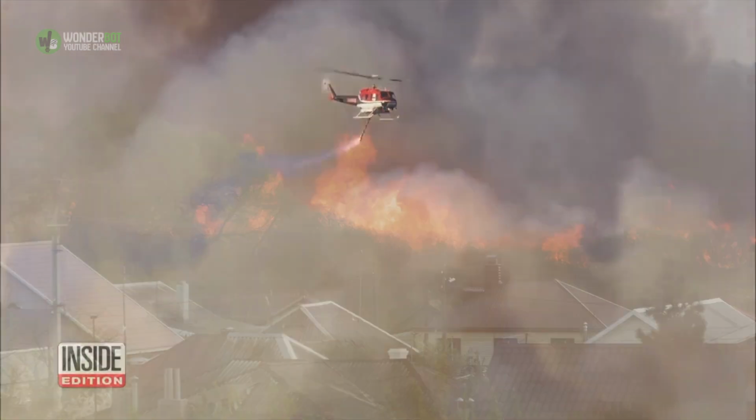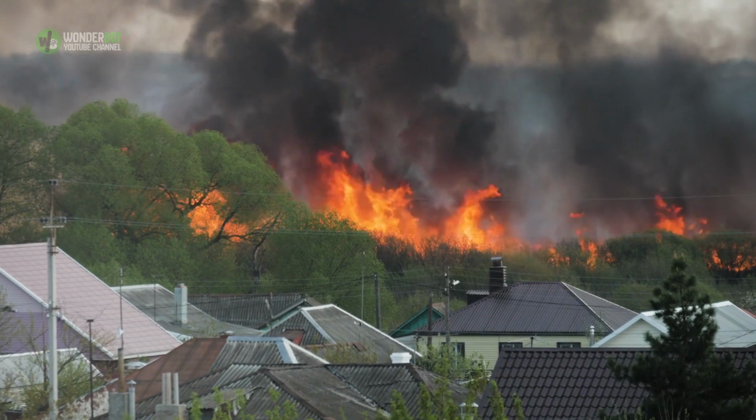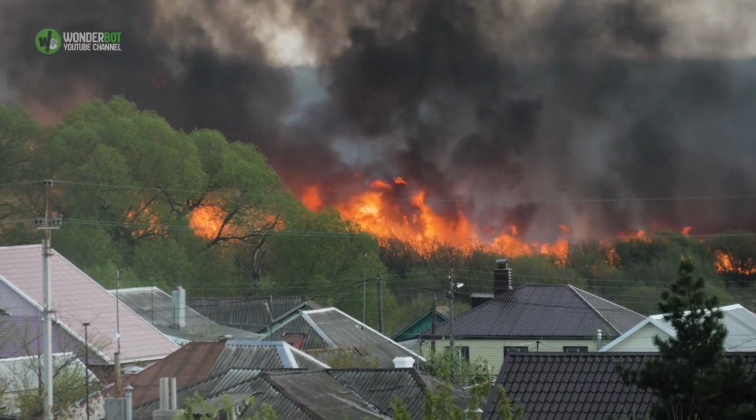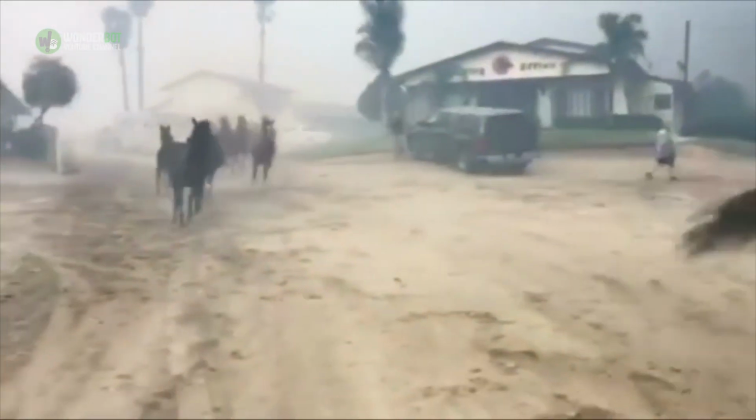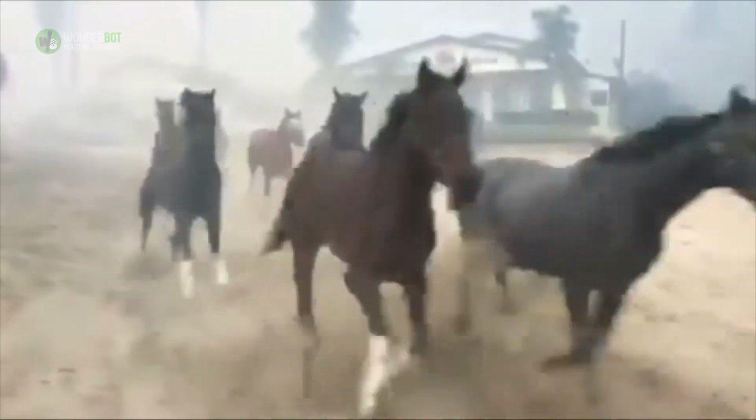Helicopters were seen dumping water and fire retardant on the library to prevent it from being consumed by the fast-approaching flames. The Easy Fire, along with the Getty Fire and other blazes raging in Southern California, have led to the evacuation of tens of thousands of residents, including celebrities. The fires have also forced a hasty roundup of scores of horses in the area.